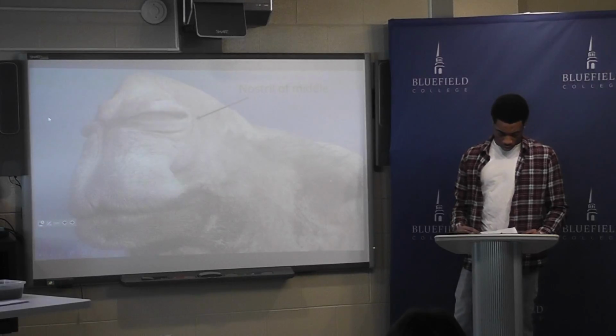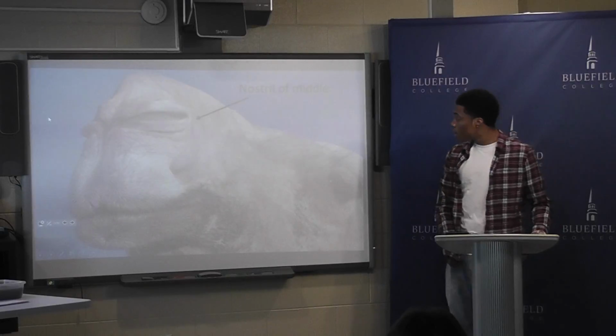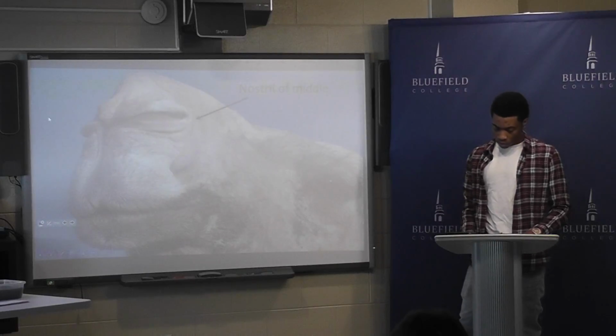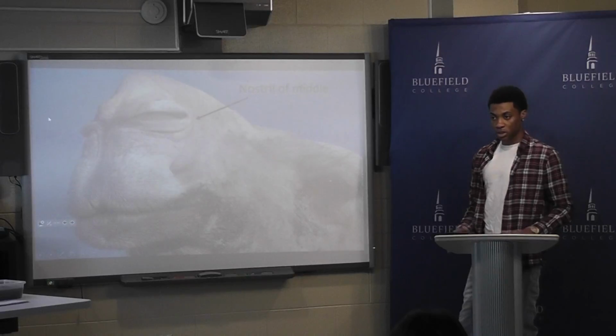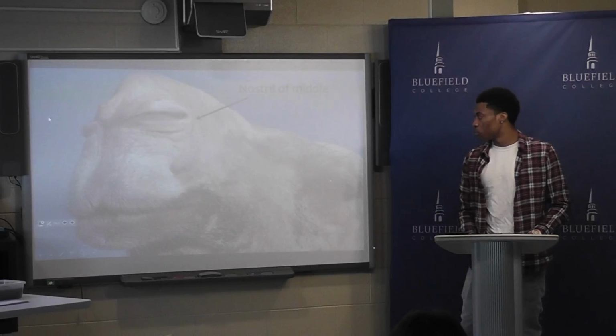Here's a nostril of a camel. A camel's nostril is very, very amazing. They retain water vapor, which can be returned to the body when necessary. But they can also be closed if there's too much sand or wind blowing in their face, which is a very interesting fact that most people don't know about.